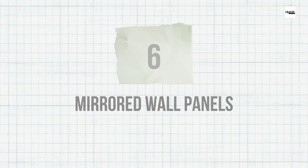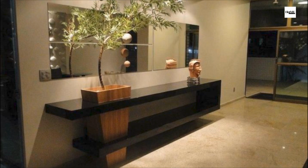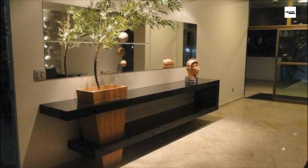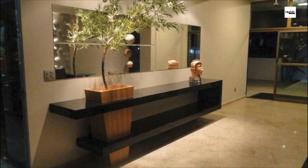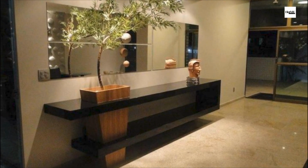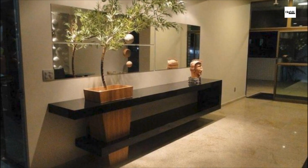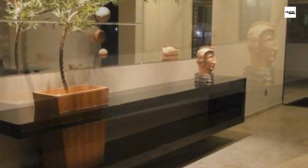6. Mirrored wall panels. Mirrored wall panels create a sense of spaciousness and luminosity, reflecting light and expanding the perceived dimensions of a room. This option is particularly effective in smaller spaces or rooms with limited natural light. The reflective surface adds a touch of glamour and sophistication, making it suitable for formal dining rooms or dressing areas.